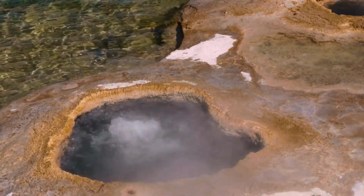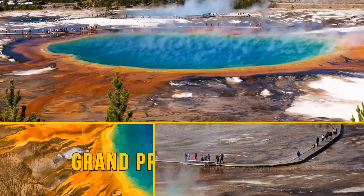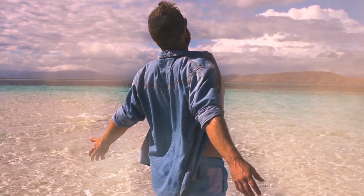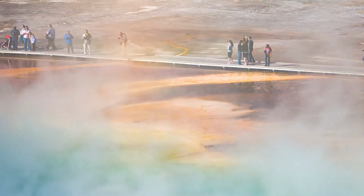Off to hot waters. Grand Prismatic Spring in Wyoming is the largest spring in the U.S. and the 3rd largest water source of this kind in the world. Don't you dare swim there. Not only is it boiling hot, you'll also have to face a fine for that. Enjoy it safely on the shore.